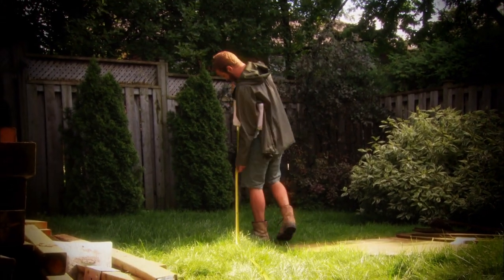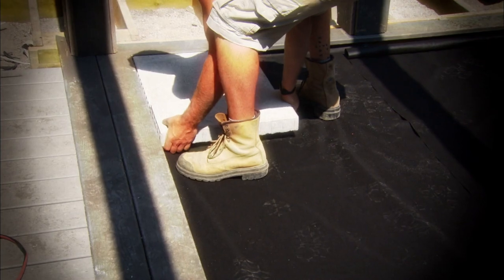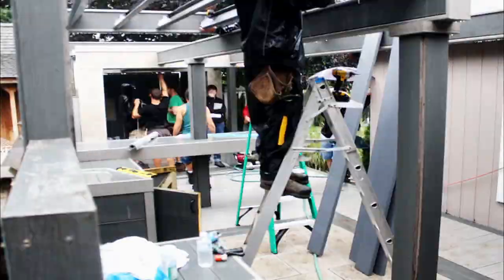Jeff came by for a consult and even helped us move the shed. Yes! Tiles and stone went in, Heidi stopped by, and lights are aglow. Looking sweet.